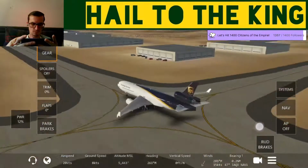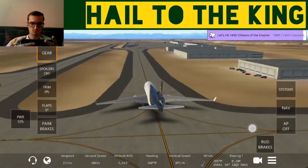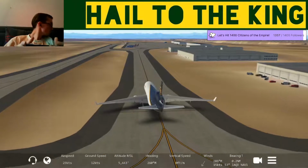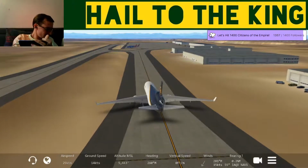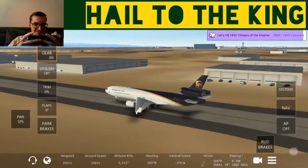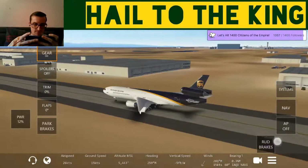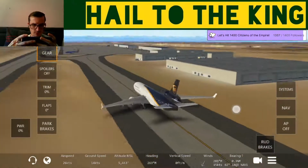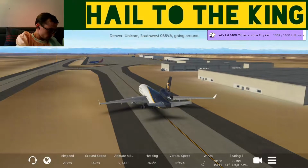Denver Unicom, UPS 004 Victor Alpha, holding short runway 34 left. Where should I park? I'm stalling. He says, I know what I'm doing, and then he goes, I'm stalling! Whoa, whoa, whoa. Take it easy. Where should I park? Should I park next to the Denver Southwest? Unicom, Southwest 086 Victor Alpha, going around.